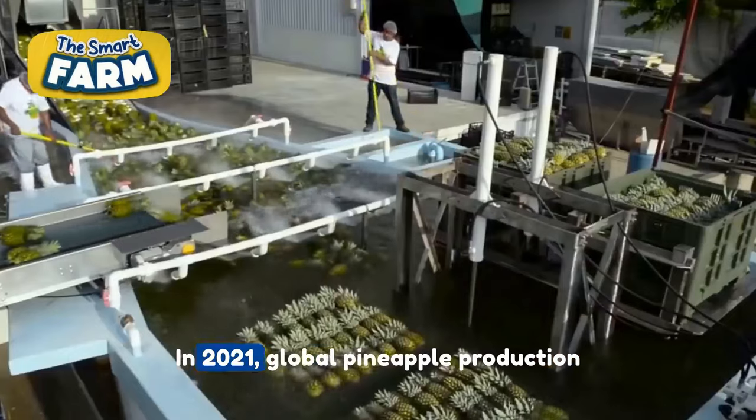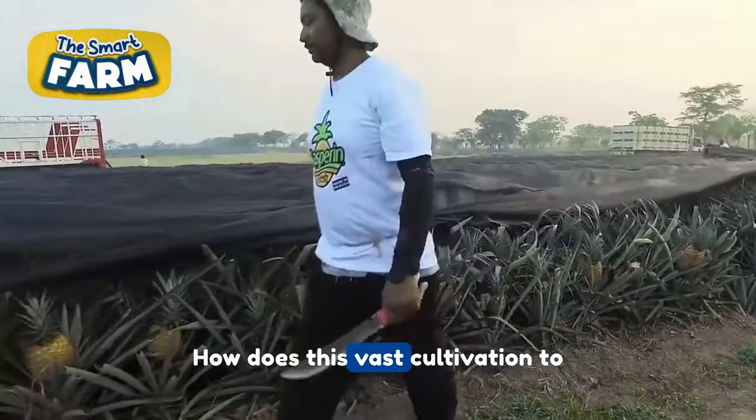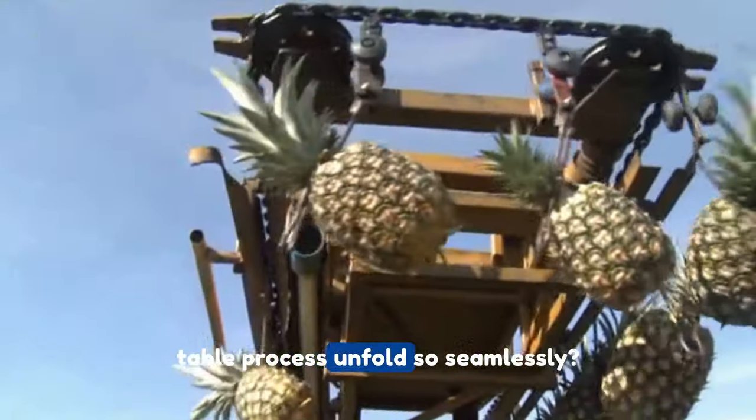In 2021, global pineapple production hit 28.6 million tons. How does this vast cultivation-to-table process unfold so seamlessly?